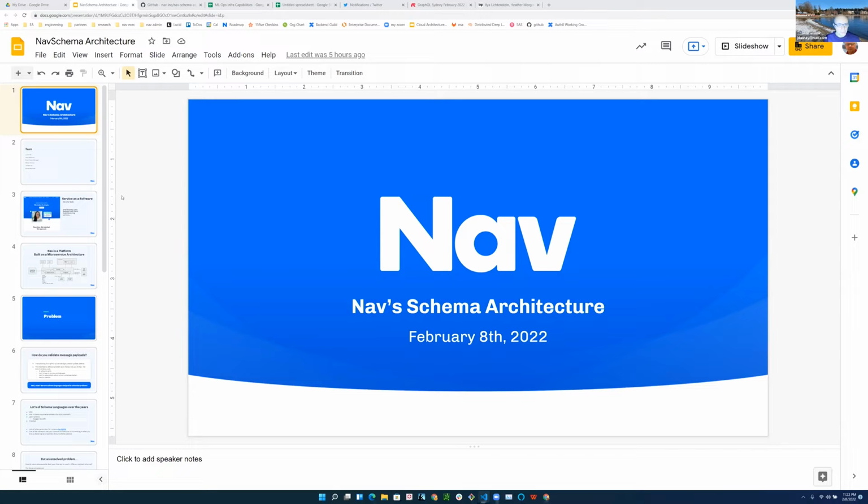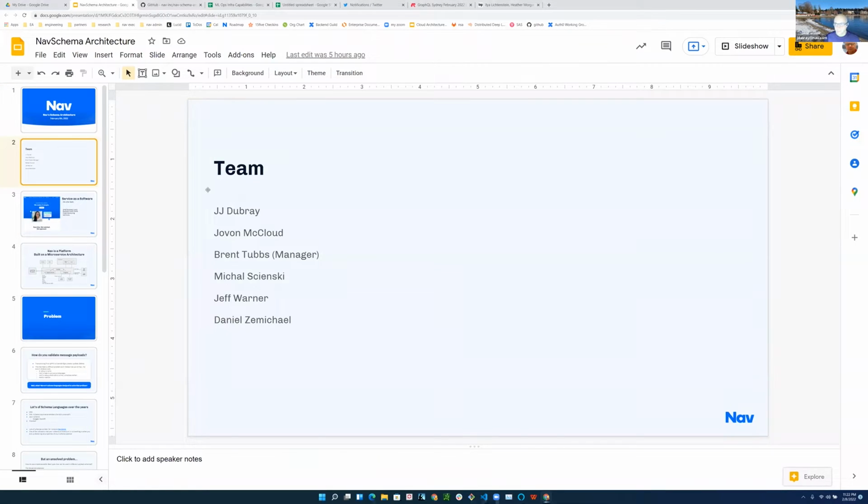So before we start, I wanted to talk about my coworkers, because this is a team project. Even though I started to think about it a long time ago, it wouldn't look like it is today without this team. This is an exceptional set of engineers. They've done an incredible job to bring the whole project together and integrate it with our microservice architecture. These are the people: Javon, Michelle, Jeff, and Daniel. And Brent is the manager who gave us the resources to work on this project. Without them, this project wouldn't look anywhere close to where it is today.